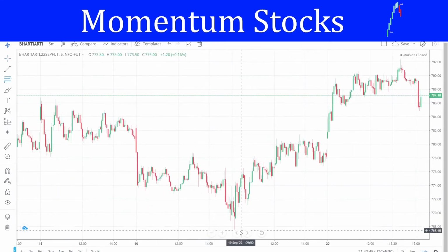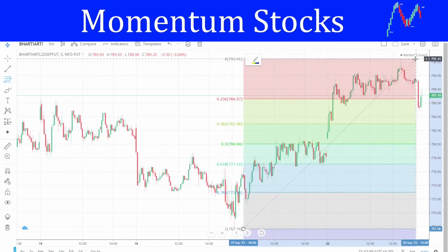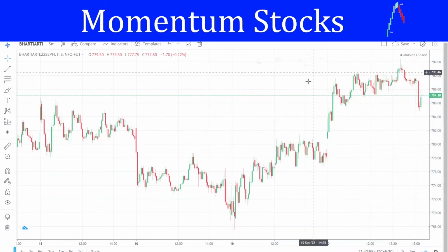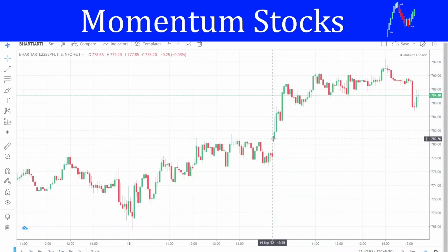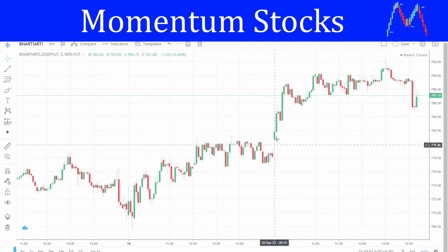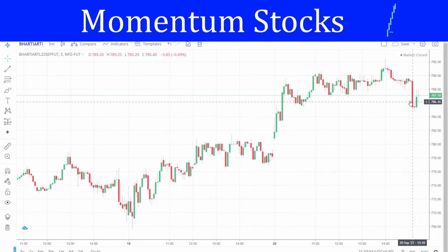Simple reason, from bottom to top, if I am drawing a Fibo, our 23.6 level has been tested exactly, and that's where it has turned upwards. Second reason, see, it made a gap up, and did it sustain the gap? This gap was never filled, and it is maintaining above those levels only.